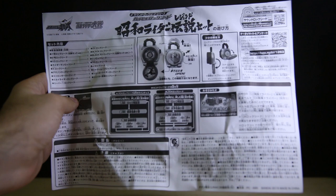Huh. Is that Black RX? Not sure. I can't read Japanese. But that one has like an extra sound in there. So, yeah. Awesome. And both packs are secured this way.